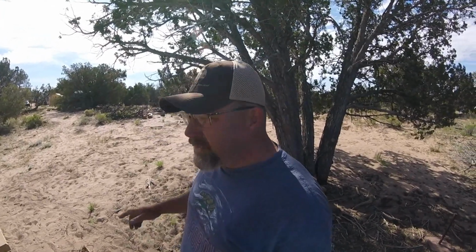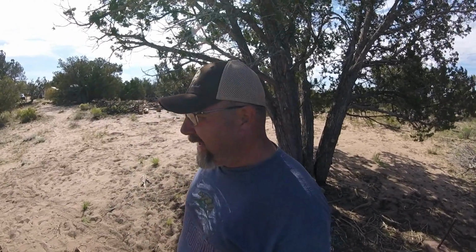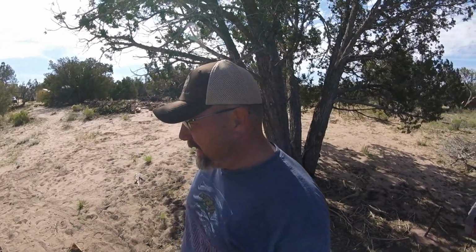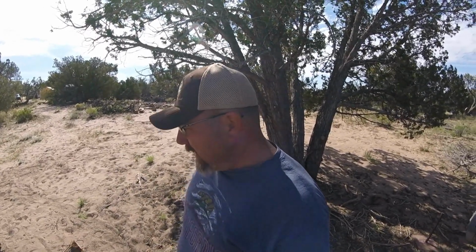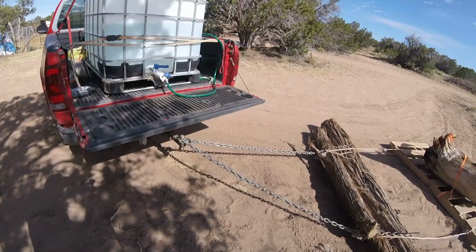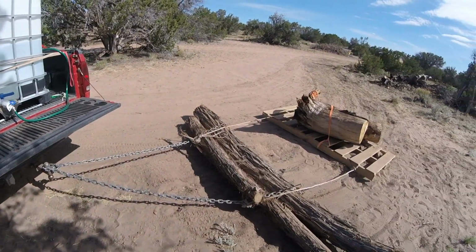So I'm gonna drag the road, see if I can't get it flattened out, make several passes through these wide spots, and probably just leave this hooked up, pull it off to the side somewhere where I can just back up to it and hook to it, and use it every time we need to grade the road for now, till I can come up with something else. Necessity is the mother of rednecking.